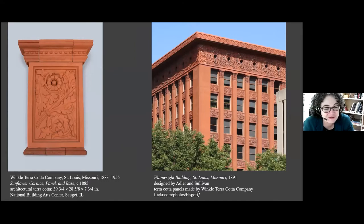which quickly attained widespread recognition for its abilities to translate inventive, expressive designs into the relatively economical material of terracotta. Winkle came from Staffordshire, England, and if any of you are fans of the Great Pottery Throwdown on HBO, I know I am. It's essentially the region where the Midlands Potteries are located, where that show takes place. So Winkle moved to St.